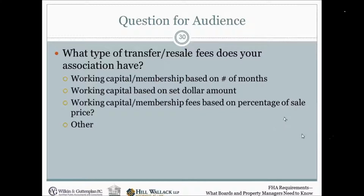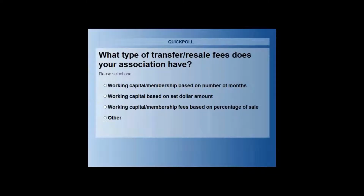Yes, we have our third and final polling question for the audience. I'd like you to again chime in on where you stand in your situation. I know we have a lot of management companies, so managers, if you're managing a single project or dealing with the majority of your projects, please answer this question. What types of transfer, resale fees, does your association have?